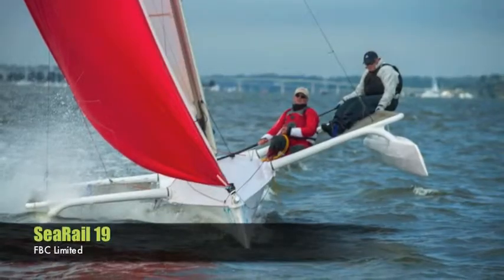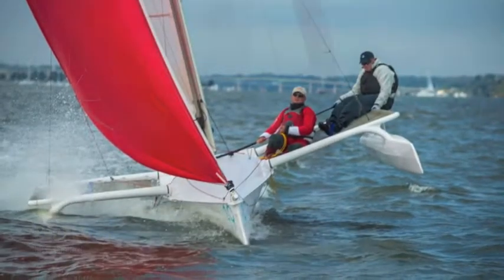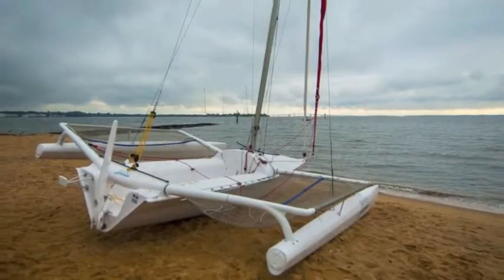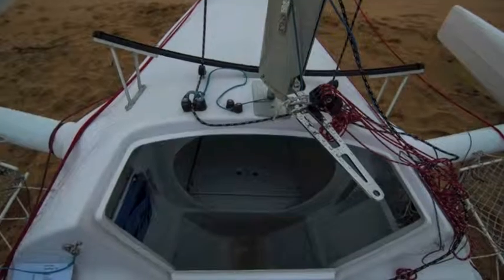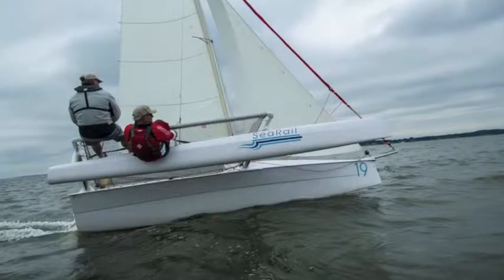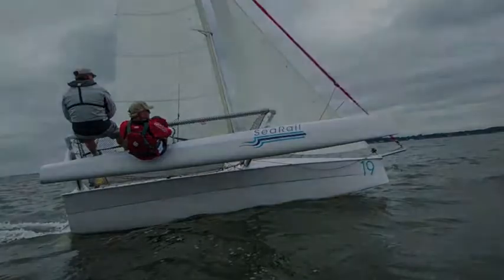The Searail 19 is a trailable trimaran imported from Vietnam. The boat is all about giving a big trimaran experience in a small beach cat type of boat. It weighs 650 pounds and uses a stock Formula 18 catamaran mast with rotator. With a boom tent, it can be converted from a race boat to a camper sailor.